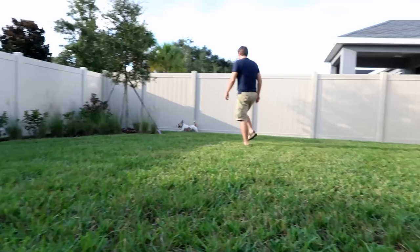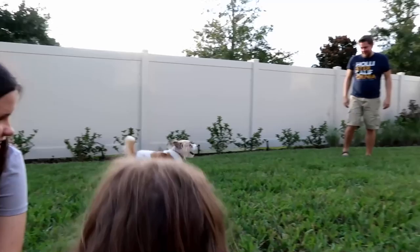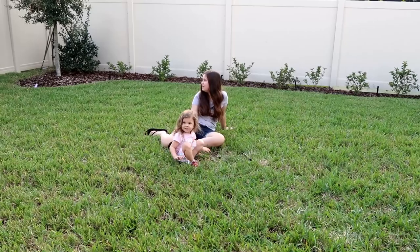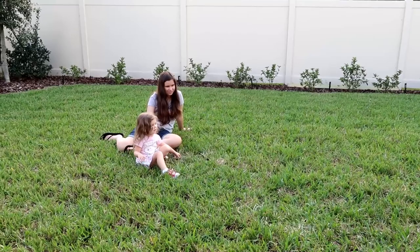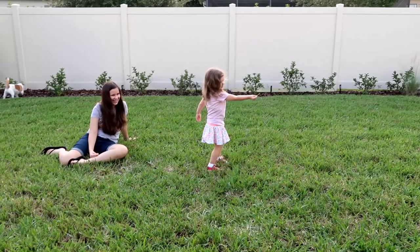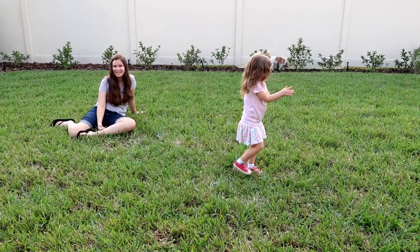He's chasing the dragonflies. He likes those little plants there too because they're long and pokey. Whoa, he is close to you. He's trying to feed him grass. They are coming really close. I wish one would come and bop her on the head.